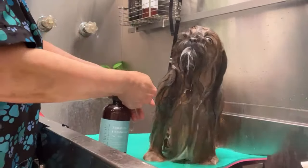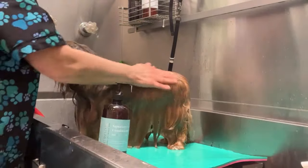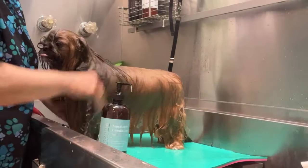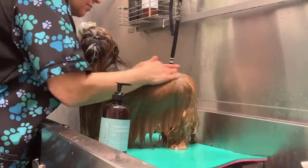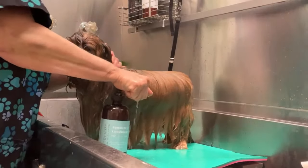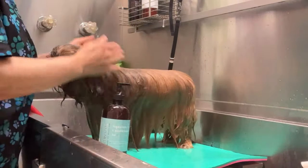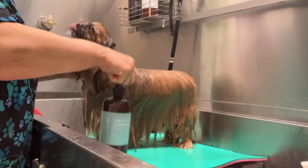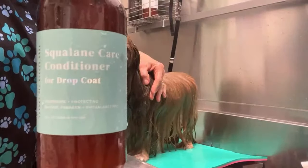Conditioner. So squalane care is the only product that I use on this dog. I groom squalane care.